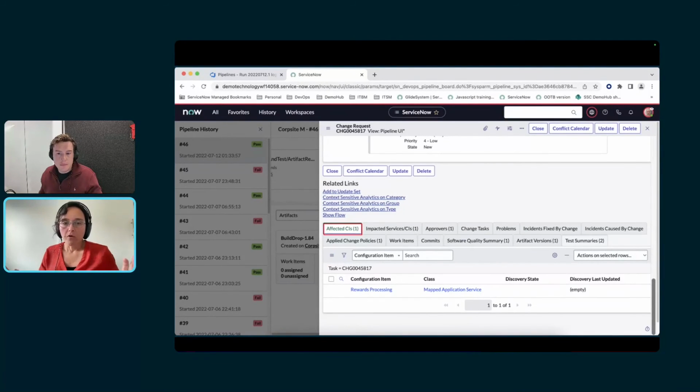ServiceNow is very well known for having the CMDB, the configuration management database, at the core of the platform. When you modify something, you get the requirements, and I test it. You're modifying a configuration item that is supporting a business process, a service, or a digital product. We want to understand, if something goes wrong, what the impact is going to be. Because we have the CMDB, we can understand that impact.